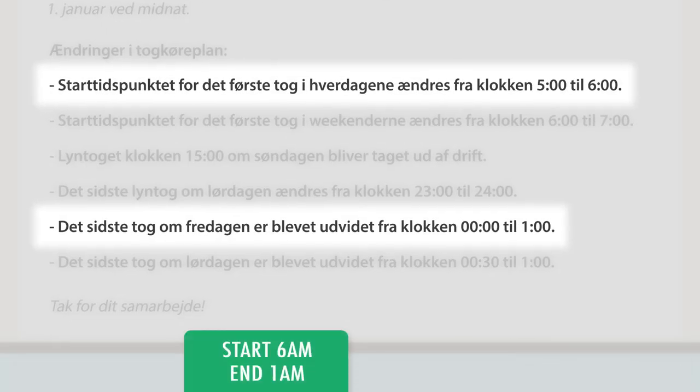Trains on Fridays will now start at 6 a.m. and will end at 1 a.m. Starter med at køre klokken 6:00 og stopper klokken 1:00.